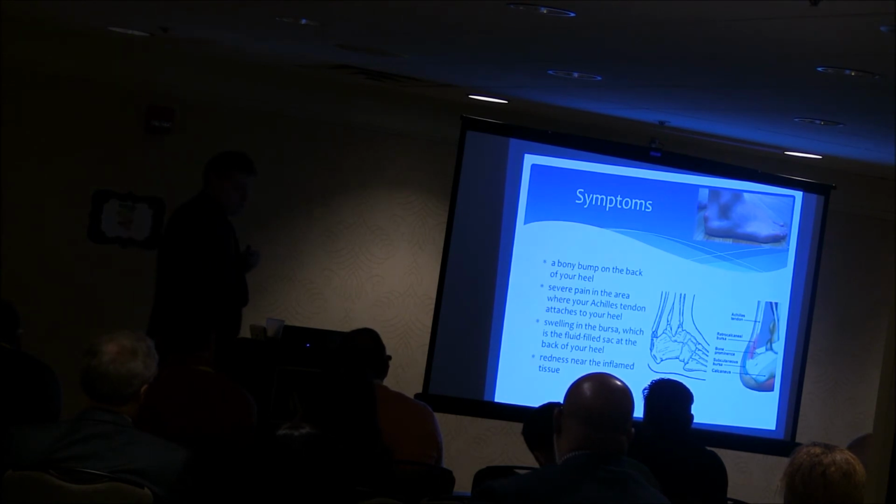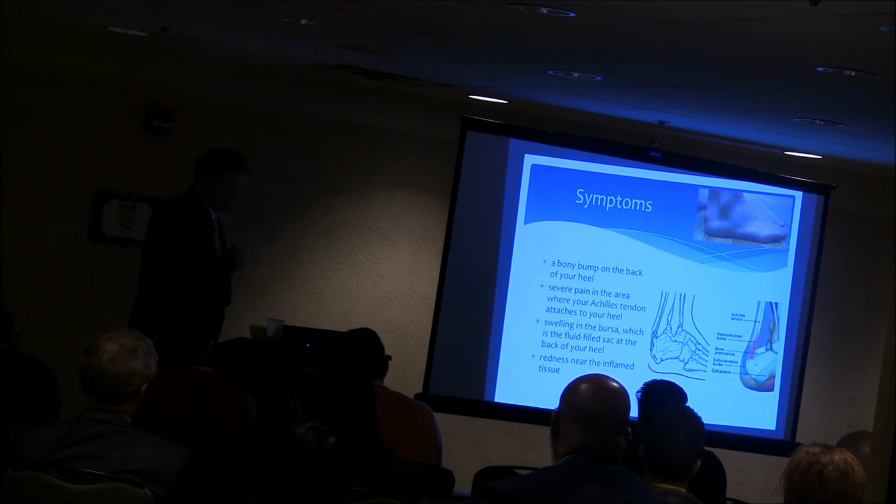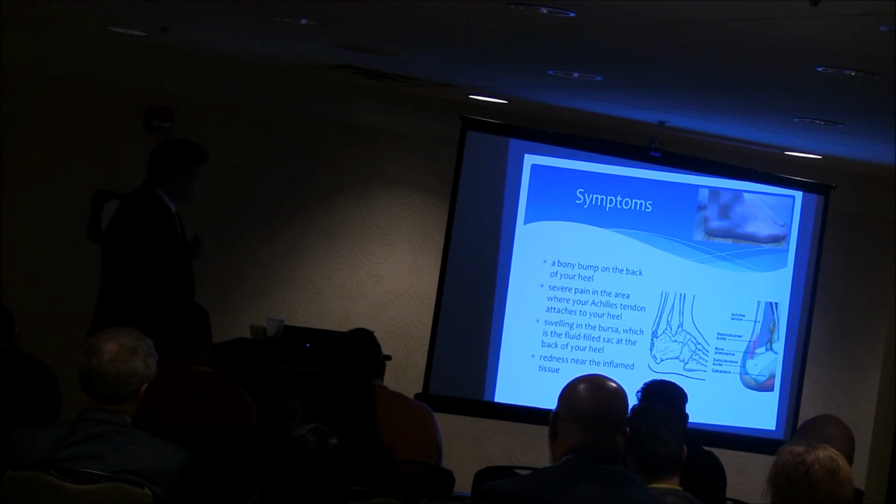it's a bony bump on the back of your heel, okay? Everybody's seen it before, thousands of times, hundreds of times. Severe pain around where the Achilles tendon attachment is. You have swelling around the bursa, a fluid-filled sac. You always have this redness around this area. It's constant pain. It's obvious. They'll usually point to it, okay?